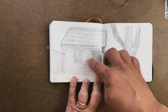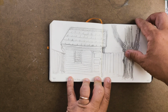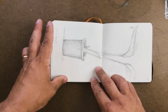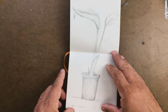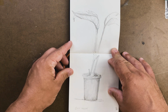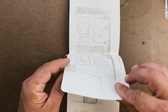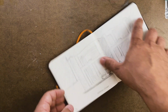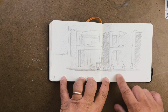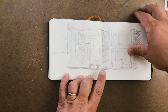This is the shed and fence behind my house. This is our shed and the fence. This is one of the many house plants that we have around our house. So I sat one down and started sketching it. This is the windowsill by the kitchen, the same one that had the little doll and some of the other things that I've drawn previously.